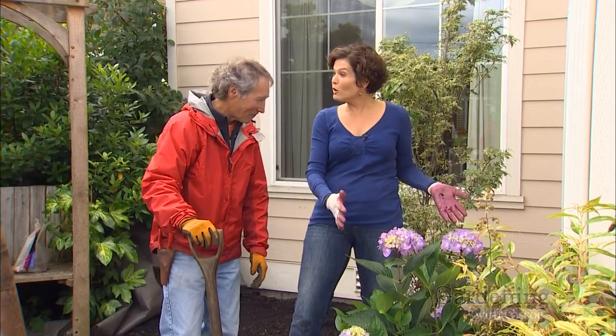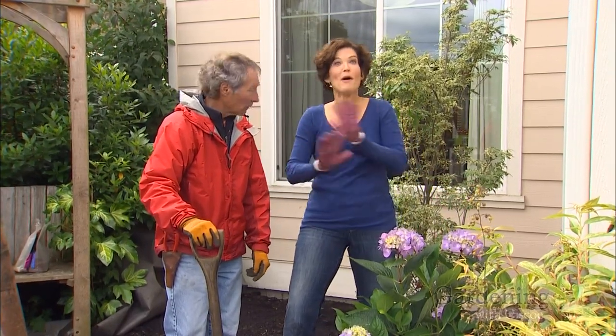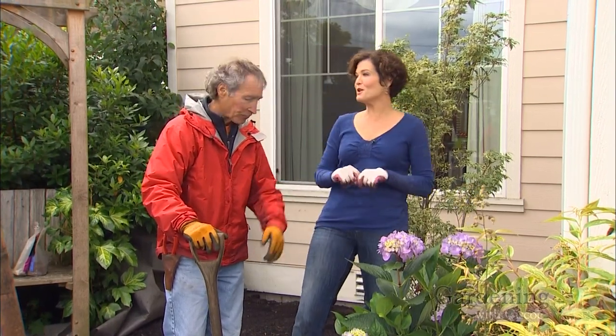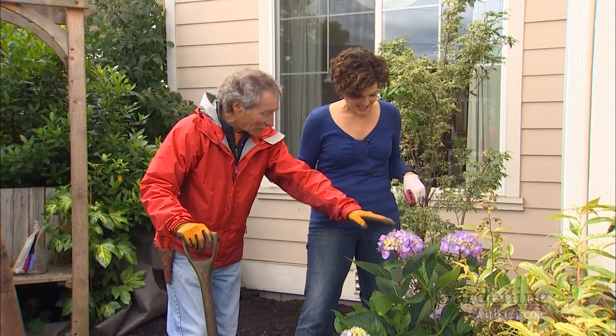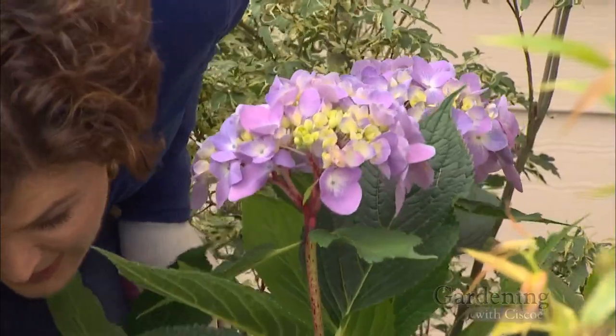The other thing, this is small, 2 to 3 feet wide and tall. Oh, that's cool. And you can prune it however you want it. It blooms on last year's and this year's growth. Oh, that's brand new in the nurseries. That is so cool. So Let's Dance, this is called? Let's Dance Moonlight. I feel like we need a little Van Morrison. Yeah. So let's get this baby in the ground.